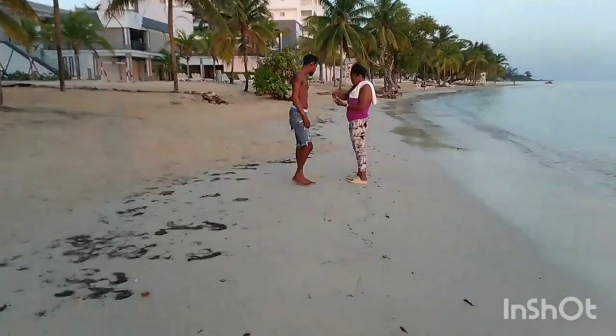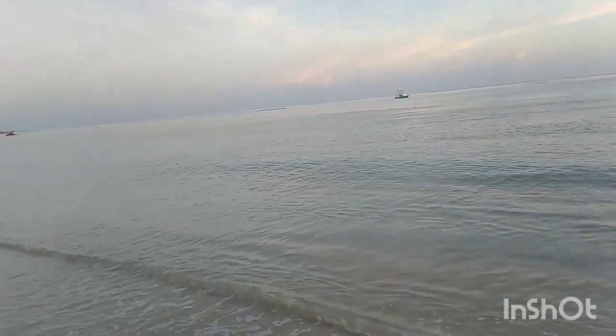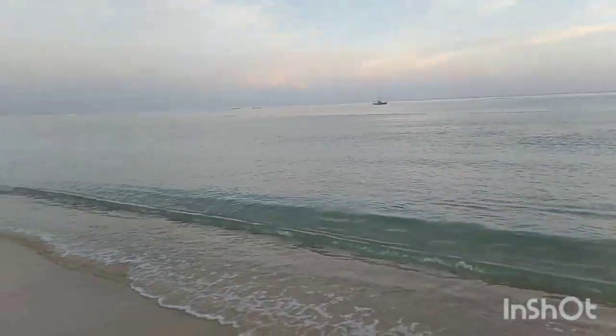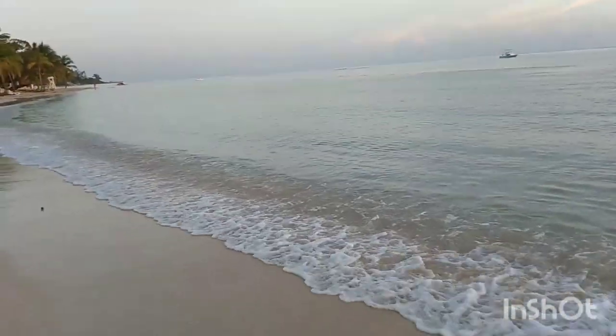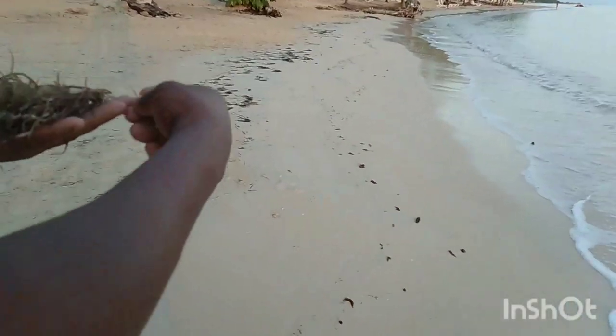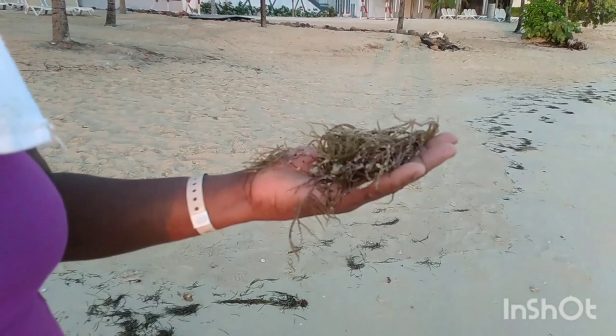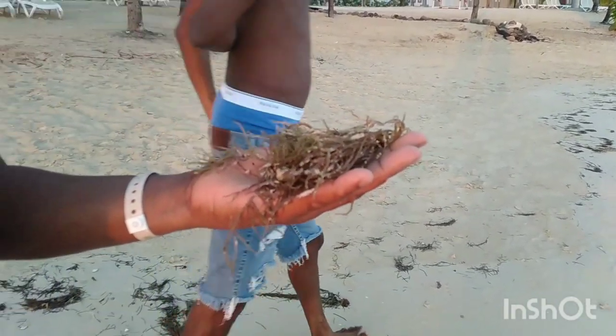So he's gonna join us, and as I said, it is a beautiful day and we're gonna use sea moss, guys. I'm gonna see if I can get any sea moss this morning again. Okay, you're finding sea moss? Yes, that's sea moss. Hold it, Dana. Hold your hand. See, guys, we're getting one piece right here. So we're gonna look for sea moss. We're gonna see what we get.